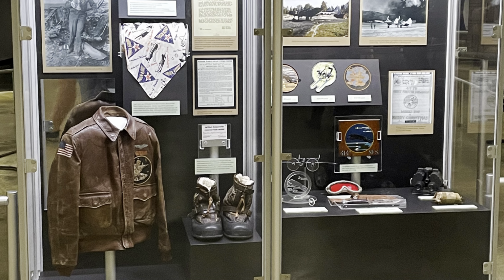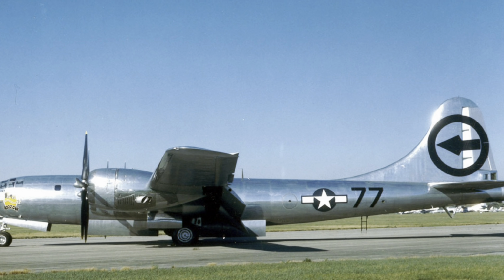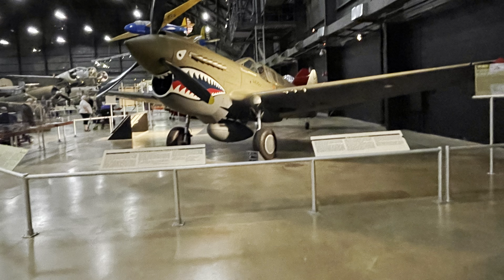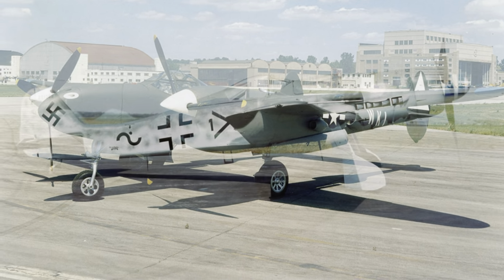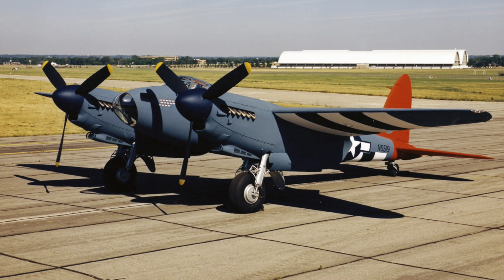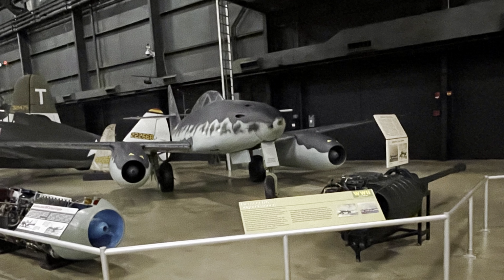Army Air Force pilots to leave the ground during the attack on Pearl Harbor, and President Ronald Reagan's U.S. Army Air Force peacoat. Some of the more known planes are the B-29 Superfortress, the famous B-24 Memphis Belle, a P-40, a P-38, one of my favorite planes, a Focke-Wulf 190, and the de Havilland Mosquito, which was made out of wood and was extremely effective as a fighter.